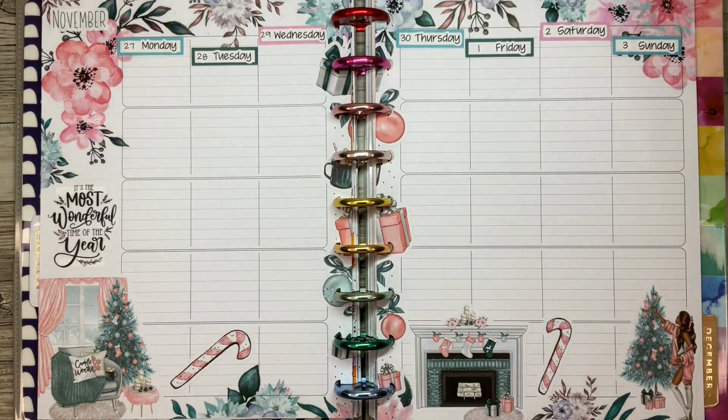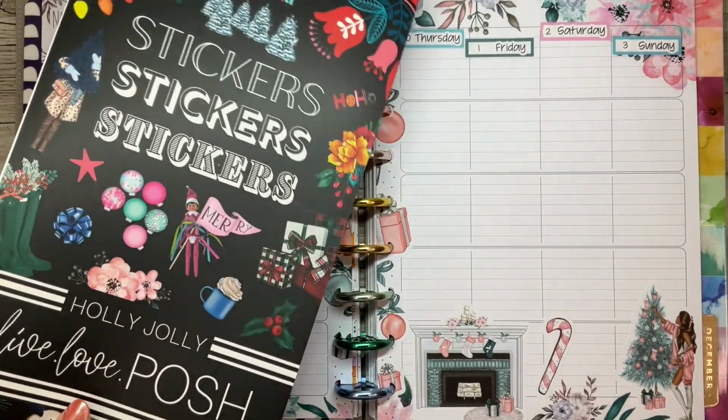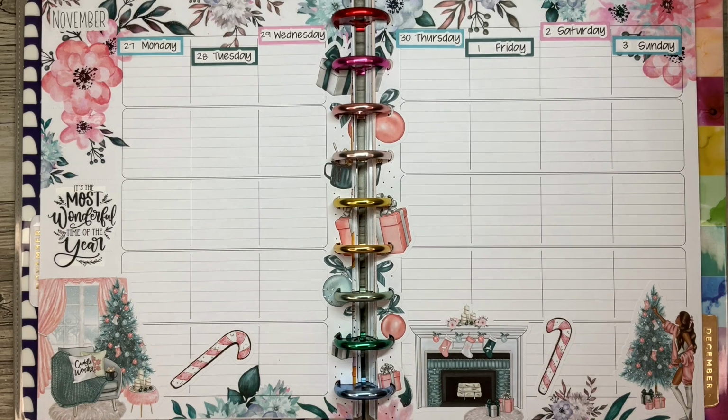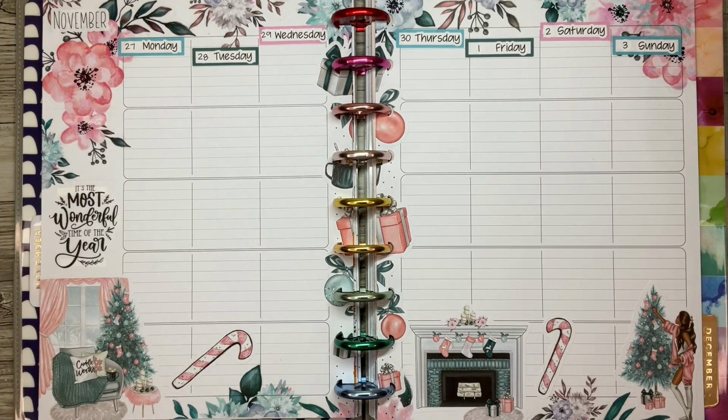All right, there is my spread for my faith planner for the week of November 27th through December 3rd, using stickers from Live Love Posh Holly Jolly. This was her Christmas sticker book that she put out last year. And then stickers from Proud Sticker Designs and then from Planner Kate.